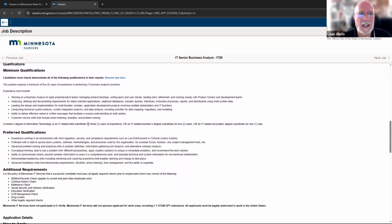And as I talked about qualifications, you'll see here on the screen now, the minimum qualifications, and they are spelled out like this. The position requires a minimum of 5 years of experience. You'll also notice at the very bottom, it does say a master's degree in information technology or related fields substitutes for 3 years, bachelor's degree for 2, associate's degree for 1. So when you're doing minimum qualifications, it's up to you to make sure that it's obvious that you meet these 5 years of experience, plus all of these bullet points that are in there. You can see the preferred qualifications, and those will be a little more specific than the minimum qualifications. This is where, once again, on your resume, you should have those down.